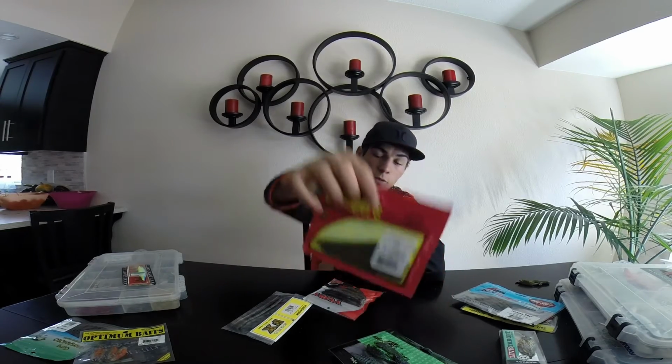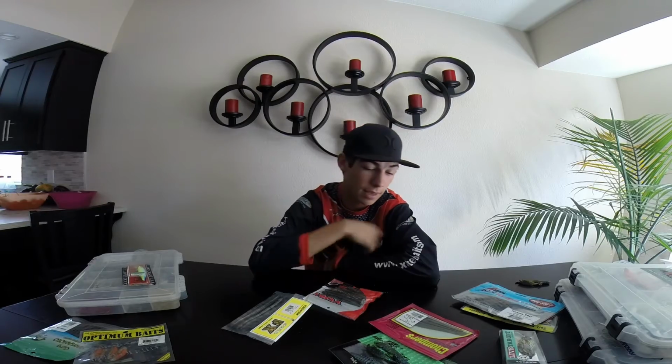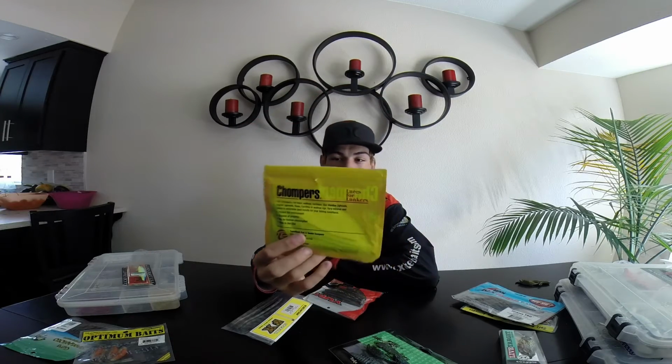And then coming in at number 4, we have Chomper. You guys have been seeing I've been throwing Chomper quite a bit. Absolutely love Chomper. They're an older company. My dad's thrown them when he started off fishing, and overall, they make just about everything. We mainly throw the Cincos. I stopped throwing the Cincos. I moved over to this little worm right here, and it works pretty darn good. And this is their drop shot worm.